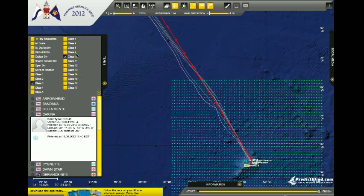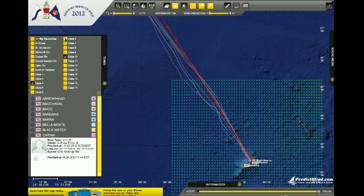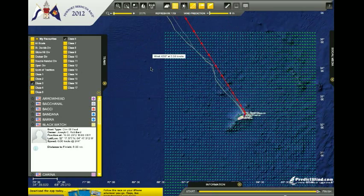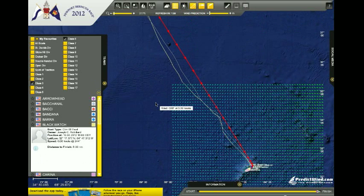I'm also going to highlight another interesting boat, and this is Black Watch. This is a very old design, a ketch design that was in Class 6. They won their class, and let me see if I can highlight them, and there they are. Now, I'm going to turn off the Gibbs Hill boats and just focus on these two. So these are two class winners, Black Watch in Class 6 and Carina in Class 3 and overall. Notice the similarity in their tracks.